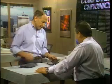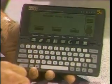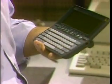This is interesting, the new Psion 3A. This doesn't have pen input, but voice input. So if I want to leave a memo for myself, I don't have to write anything down. I just go over here and say, call Tim today at 5 o'clock. And when the alarm goes off: call Tim today at 5 o'clock. Nice recording feature. Pretty cool.